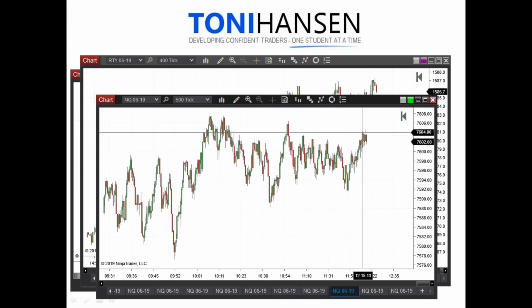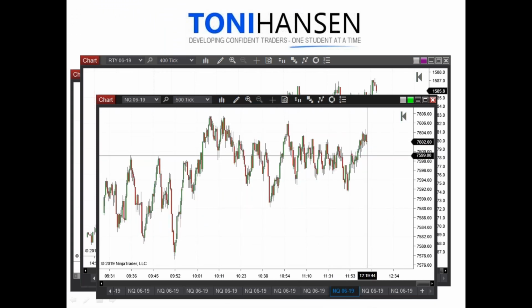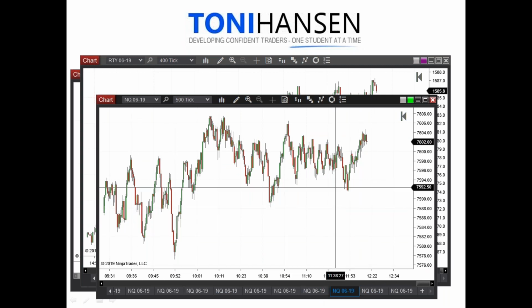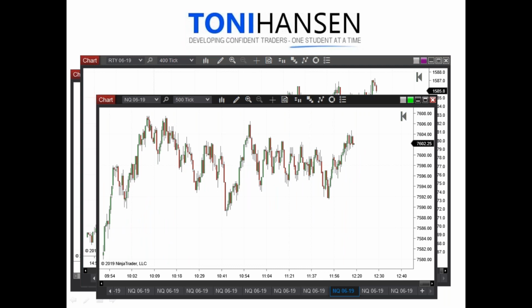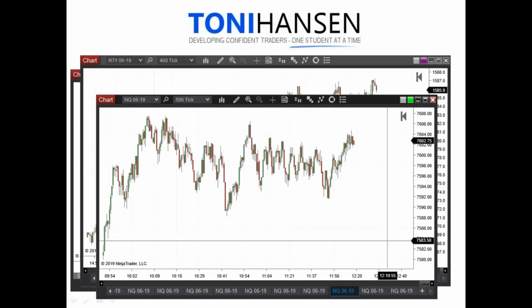So again, this is just the two-wave move. That would just be it for a scalp target. This would be it if you were looking at the scalp target on here. Just the two-wave move. Let me grab that so you guys can go back and look at it in the room.